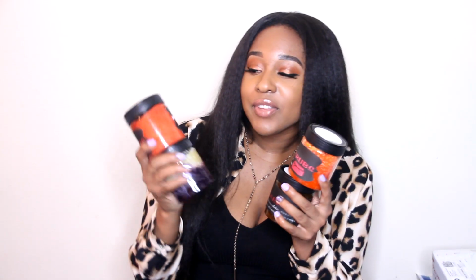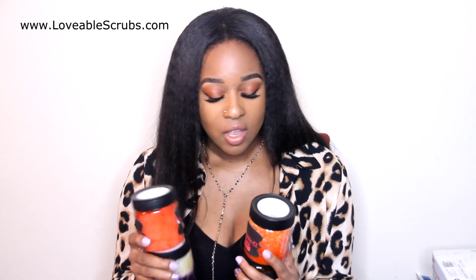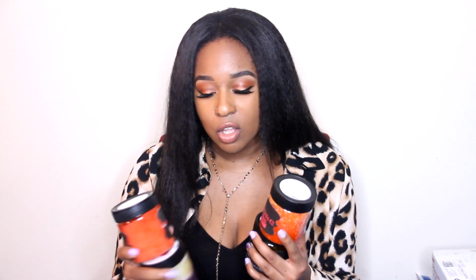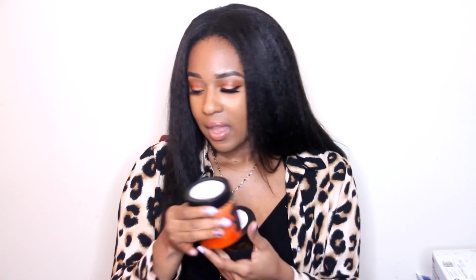So next I have these really, really good-smelling scrubs from Luvable Scrubs. I chose 4 different scents. I have lavender. I have a lemonade, strawberry I believe. And I have something that's minty with a coffee smell. And I did try out some of these scrubs. Once you try it, it makes your skin feel really, really soft.